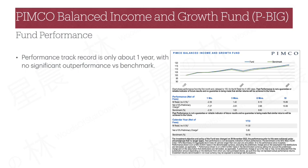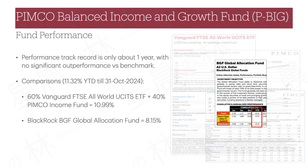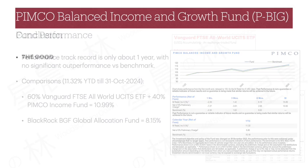distort the fund performance. Doing some quick comparisons using year-to-date numbers, I get 10.99% if I mix 60% of Vanguard FTSE All World UCITS ETF and 40% of PIMCO Income Fund. And I get 8.15% from BlackRock BGF Global Allocation Fund, which is a long-running multi-asset fund. So it does appear that PBIG is still quite decent at the moment in terms of performance.